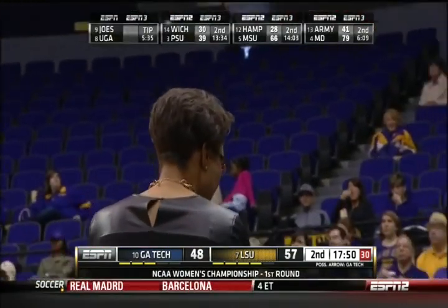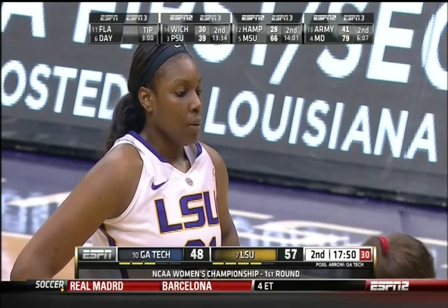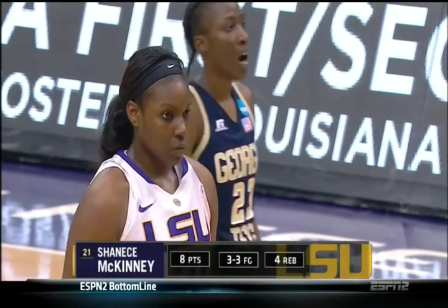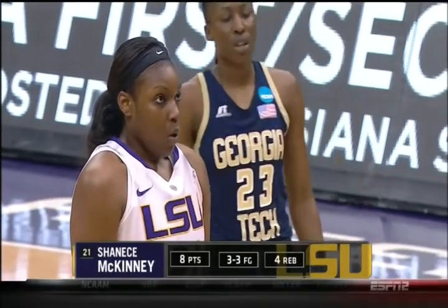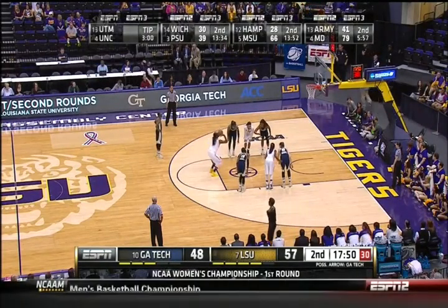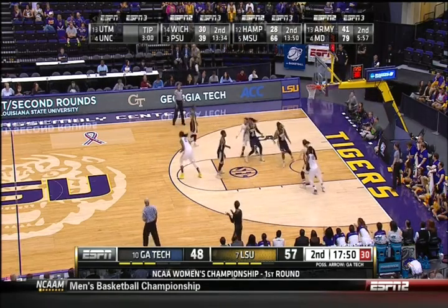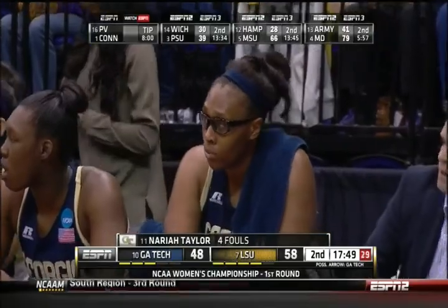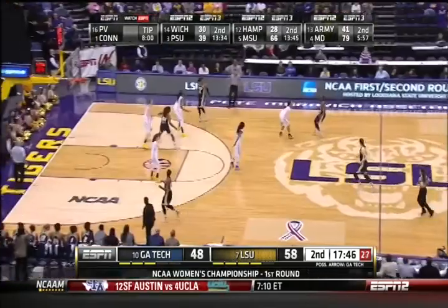Costly foul for Georgia Tech, fourth on Nariah Taylor, who's been very energetic in the post for them today. Well, right now, Georgia Tech gets very small. Rodrika Rogers having to really hold down the inside. And she's an undersized post player, but very athletic, but not large in stature.